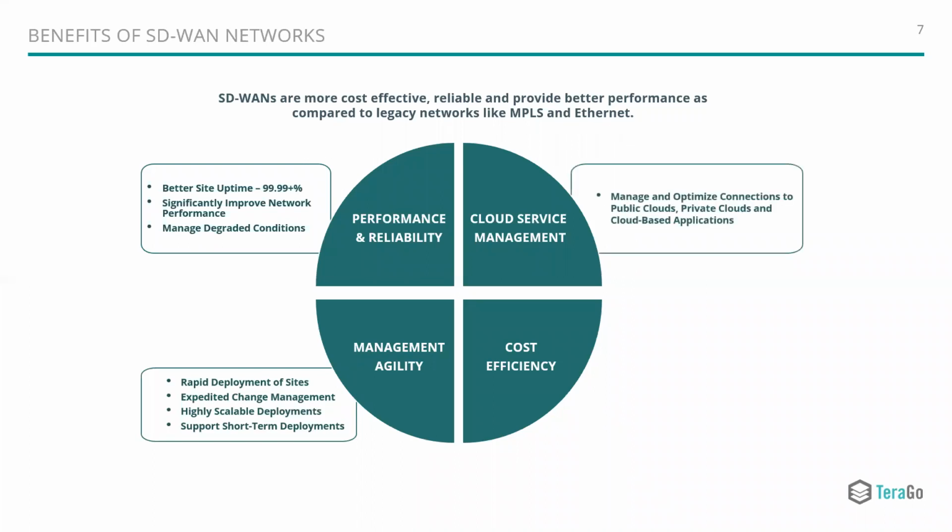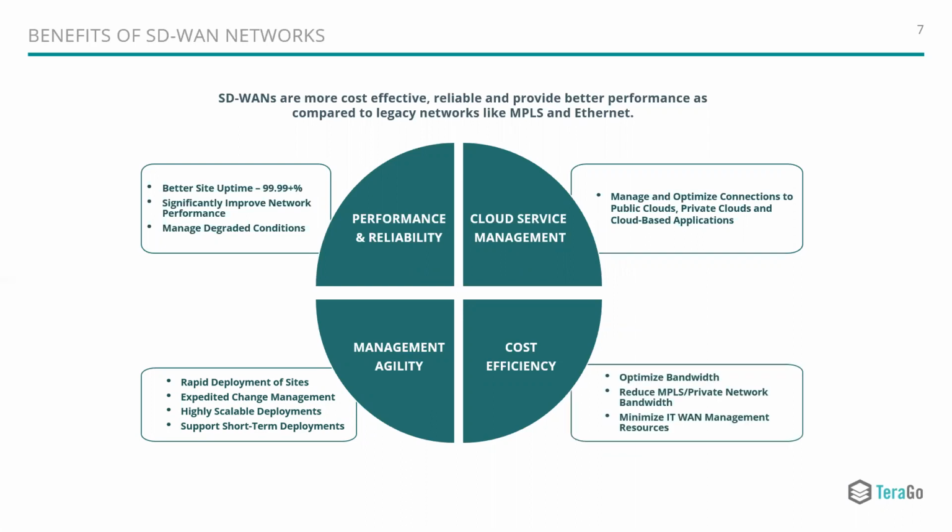Of course, cloud-based services: extending SD-WAN connectivity, management and control to cloud-based service providers, private clouds, and cloud-based applications. That's a huge benefit of SD-WANs. And then the last one, cost efficiency. Somehow SD-WAN discussions always generally converge to cost savings discussions. So I generally save one slide to talk about this.